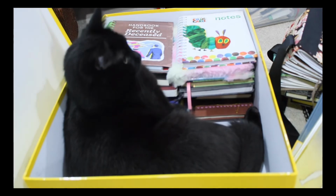Flame Tree. Boop. Get out. I still have this many journals to go.